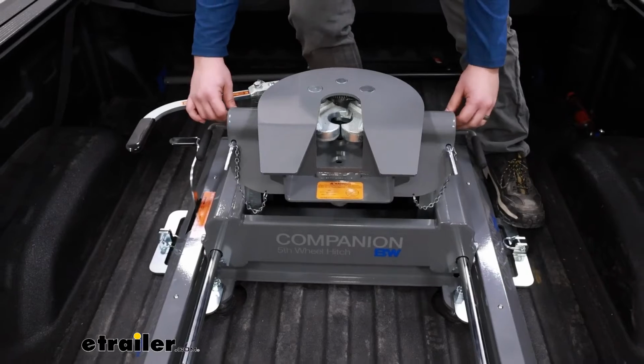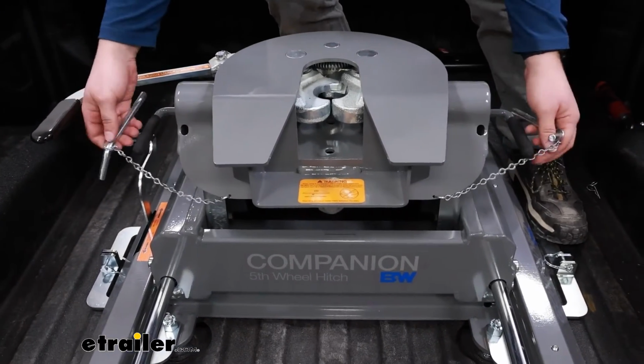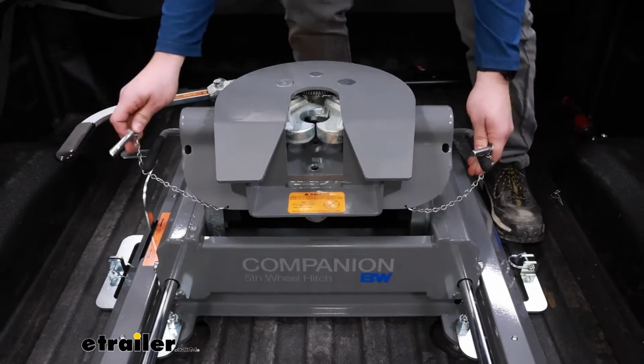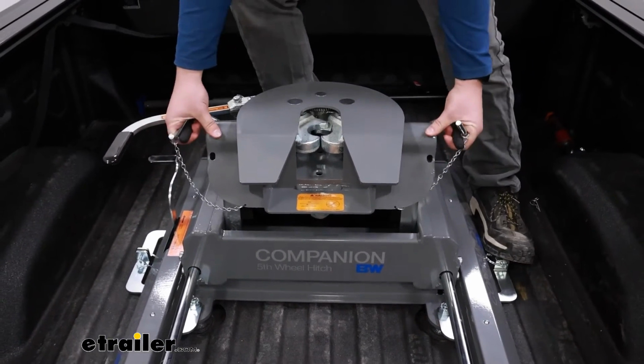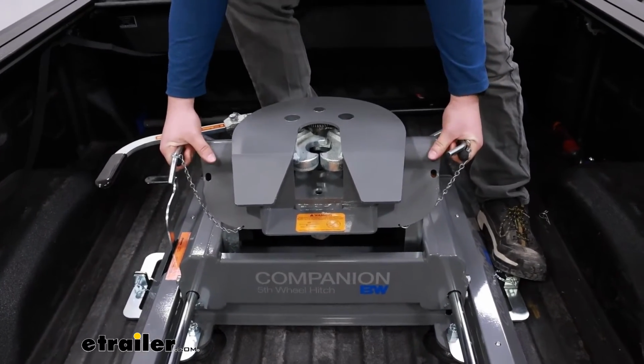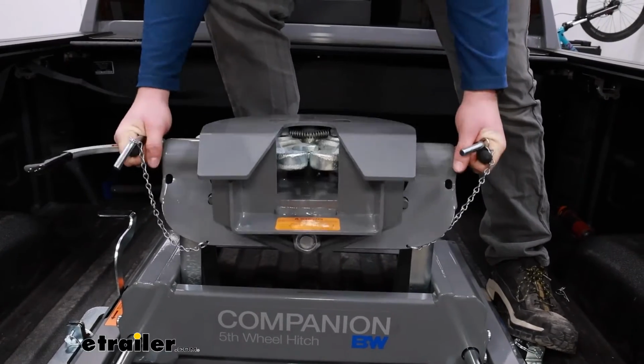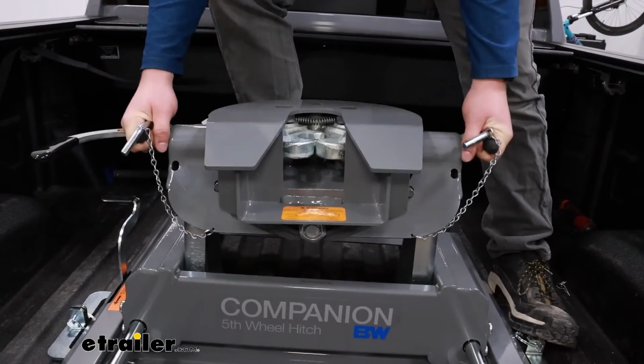The head can be removed by pulling these 2 pins and clips and lifting up on these side handles to release it. Now this is pretty firmly on those rubber isolators I mentioned earlier, so it's going to require some working back and forth, or as it breaks in over time, it'll become easier.